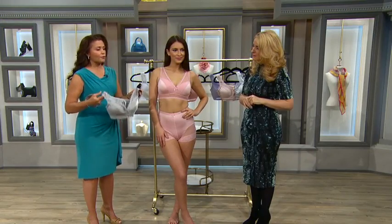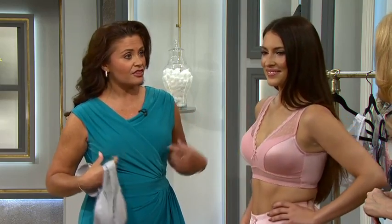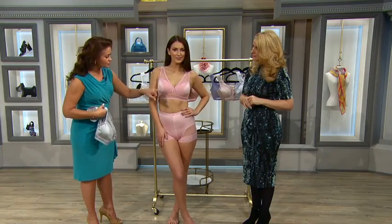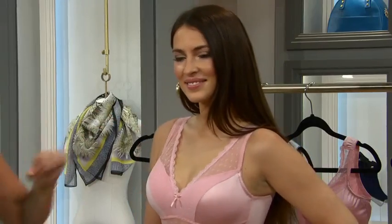It's your choice. But the minute I put this on, I thought, wow, this is giving me a cleavage. There is no underwiring here, but look at the shaping. Gorgeous and pretty. It looks so Dita Von Teese, sort of burlesque, 1940s glamour.